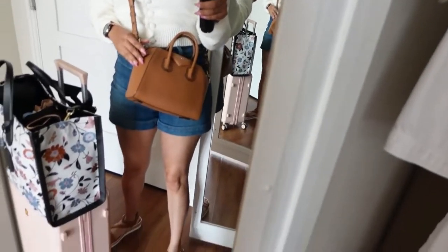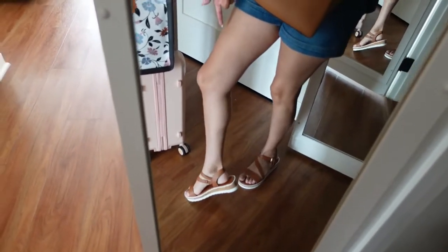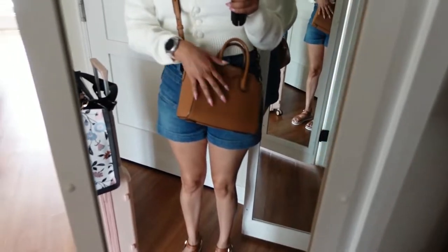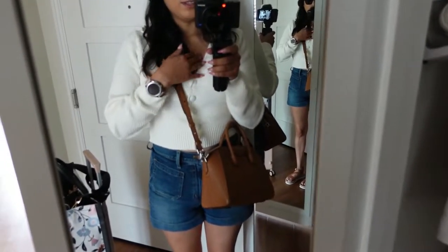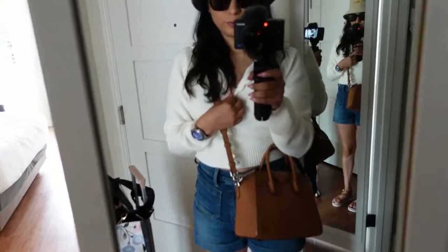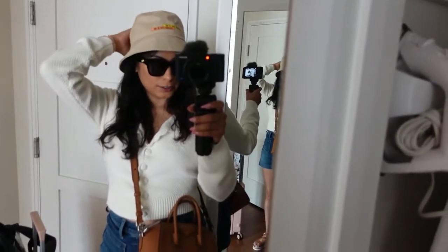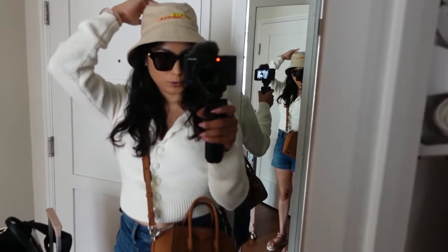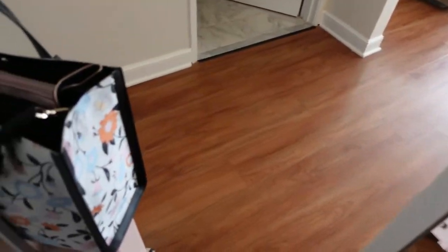Checking out now, so this is my checking out outfit. Got these shoes at Bloomingdale's outlet. These are Mark Fisher sandals, and these shorts I've had for a while. This purse I got pre-loved, and this sweater I also got from the Bloomingdale's outlet. I think it's a French Connection. I'll make sure to link the outfit details below. Got this hat at a random Korean market store. They were selling clothes as well. But yeah, we're ready to check out. I'm super packed with all my stuff. But yeah, let's go.